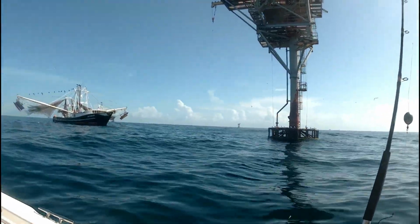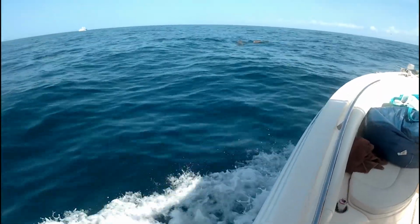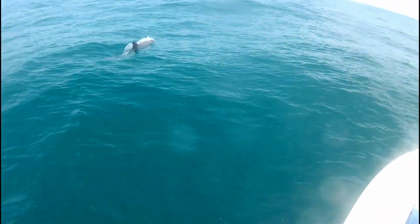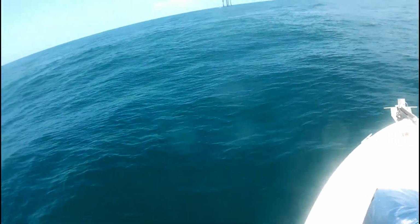Suddenly, a pod of porpoises decided to join us on the port side of the boat as they were feasting on the small fish coming off the shrimper. And just like that, they were gone.